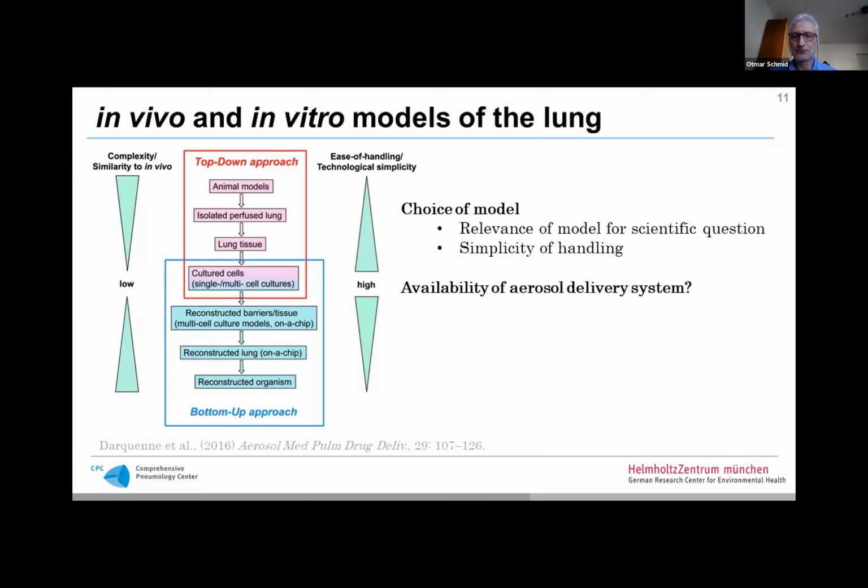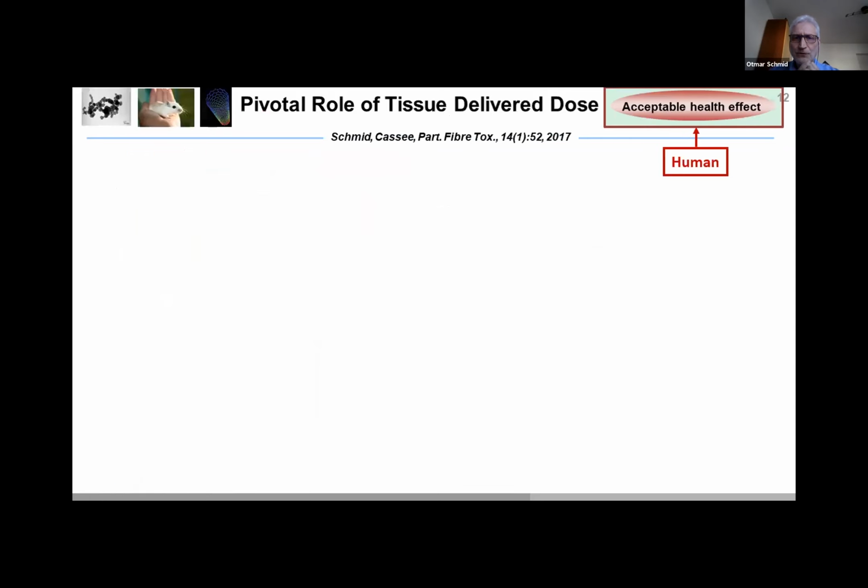So, of course, with all these models, you have to pick the right model for the right question. That in itself is probably worth a talk, but it's not my topic today. So I will talk about the aerosol delivery systems. And before I go there, I want to highlight a very important issue, which is the cell-delivered dose issue.